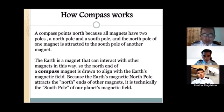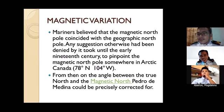So the north end of a compass magnet is drawn to align with the Earth's magnetic field, because the Earth's magnetic north pole attracts the north ends of other magnets, and it is technically the south pole of our planet's magnetic field. To further understand our topic, let me call on our next reporter, Mr. Batukan. The next slide will be magnetic variation.